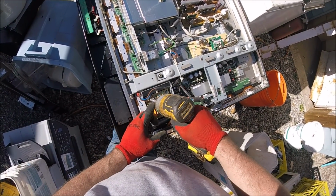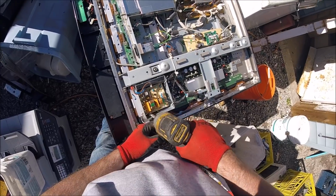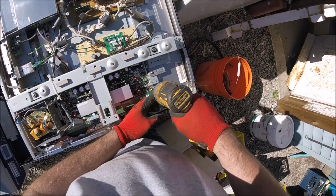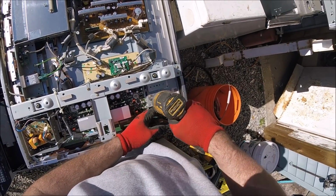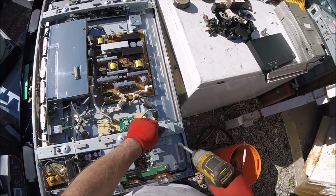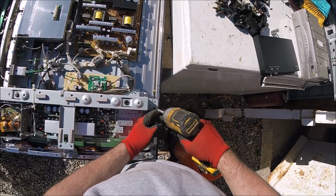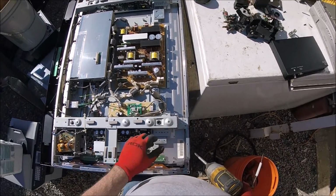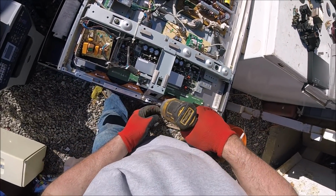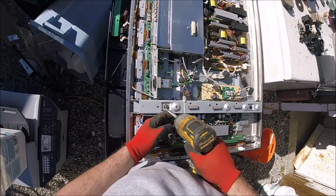I'm just going to strip as much as I can off it, and then just throw the rest in the shred. You need a screw gun for this type of work. It's way too much material here, way too many screws. See, this is aluminum frame here, and it's still so heavy. I would say it's 100 pounds, this TV. I don't believe how heavy it is.